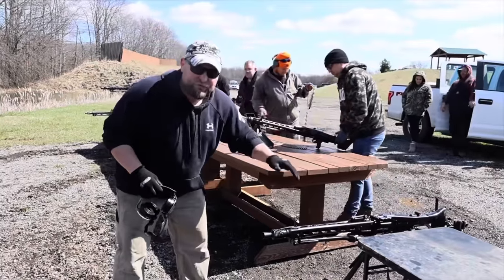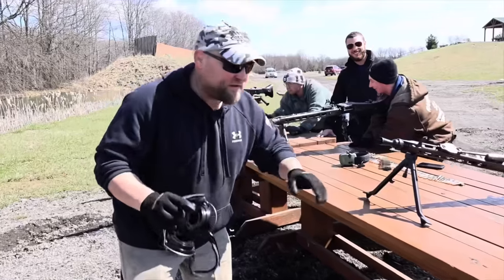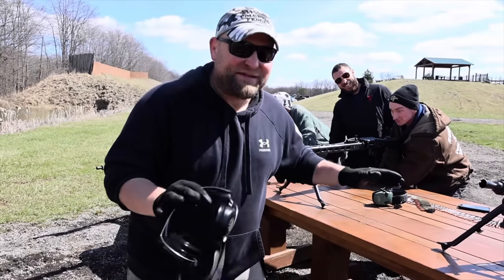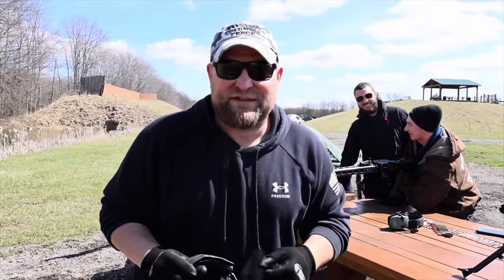We have 7 MG-42s here, look at this. We got a couple MG-34s, but 7 MG-42s, 700 rounds, they each have a 100-round belt. That's 700 rounds that's going to be hitting that ballistic dummy in 4.5 to 5 seconds. This is going to be insane. 175 rounds per second could be hitting that thing. I think we know what the outcome is going to be, but let's do it anyway and see. I think it's going to be pretty cool.